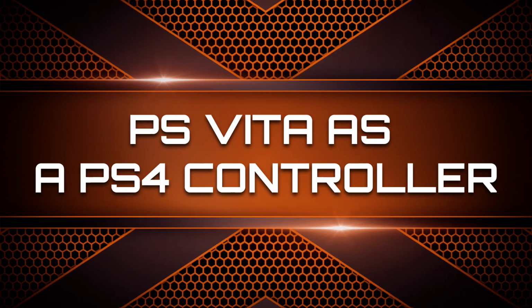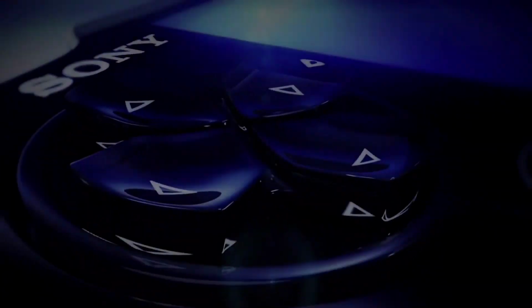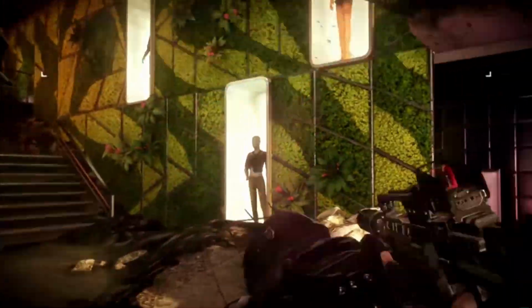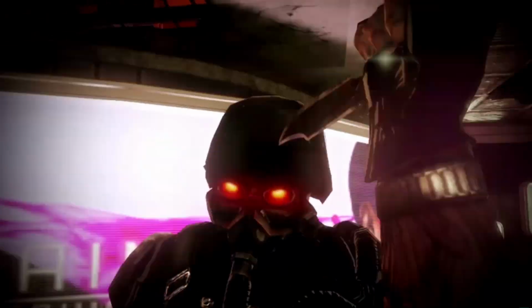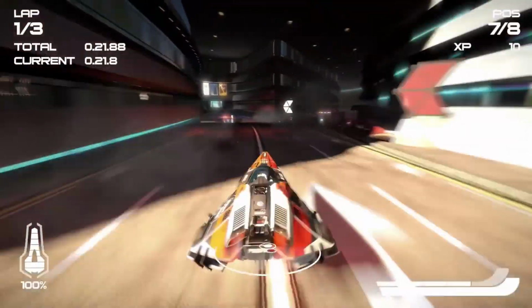Number 10. PS Vita as a PS4 controller. This gaming hack is more of a standard feature than an actual hack, but there are a lot of people who don't know about using the PS Vita as an alternative to the PS4 DualShock controller. If you're in a sticky situation and need to play with a friend but you don't feel like dropping $60 on a new controller, just bring your PS Vita and use it as a second controller.